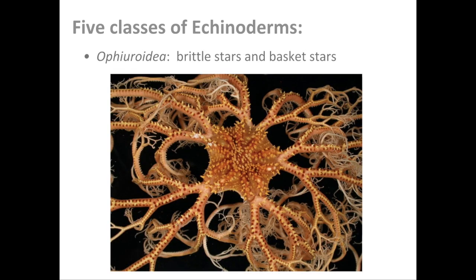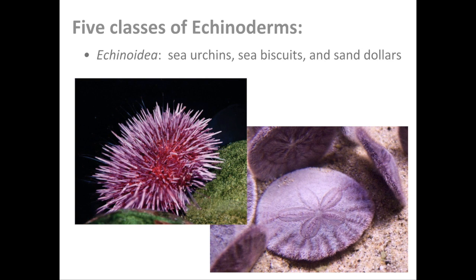Another class are the brittle stars and basket stars here. So they look something like the sea stars, but they are more complex. We have our sea urchins, sea biscuits, and sand dollars together. An interesting feature of sea urchins is some of them, like the red sea urchin, can live to be 200 years old. So, very long lived.